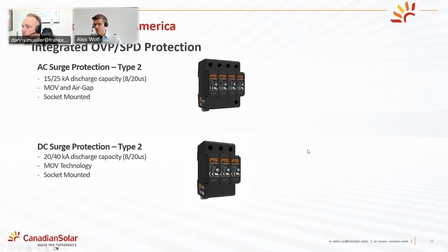Very important with these large units, since we now transition from a combiner box, like previously installed with, let's say, a 150 kilowatt string inverter with a single input that typically had overvoltage protection in that combiner box. Now the overvoltage protection is built into the inverter itself, and it's available on the AC side, so on the output of the inverter, as well as on each of the inputs of the inverter.